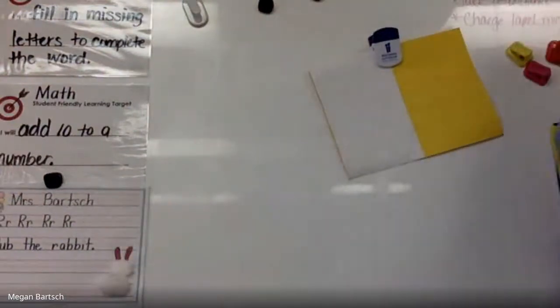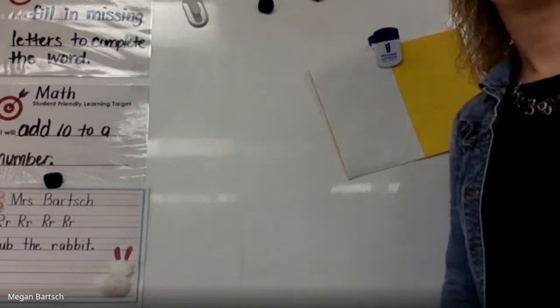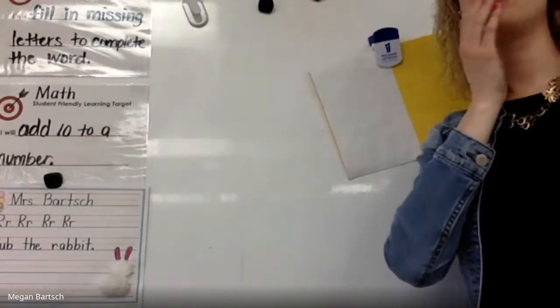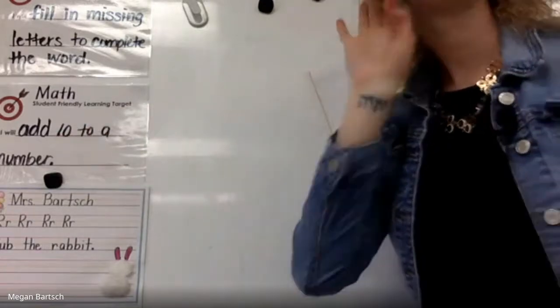Now, Jaden told me our learning target this morning for reading was to fill in the missing letter. What did we do for math? What was our learning target for math? Do you remember? Kylan. What did we do? We added, what, honey? Yeah, we added 10 to a number.